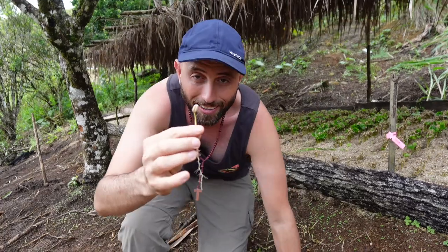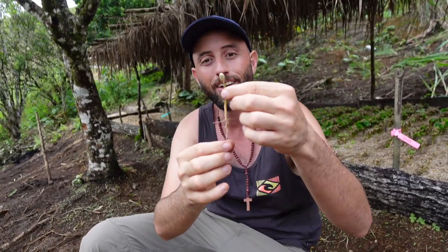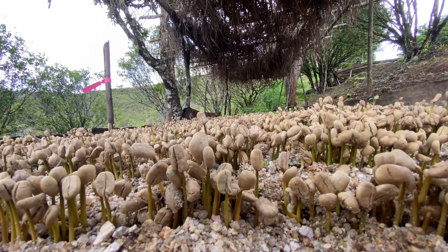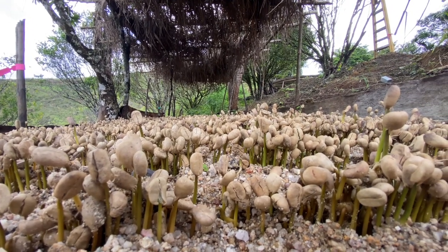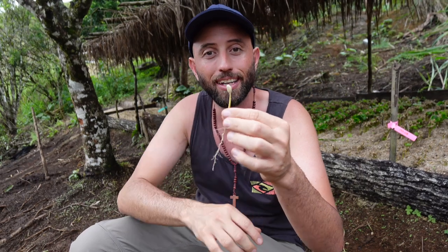So this right here is a coffee seed, and as you can tell, the seed has germinated already. Look how beautiful that looks. This is what we call el soldado, a soldier, here in Nicaragua. After it's spent over 60 days in that germination bank, we're gonna take this to the next step of the nursery process.